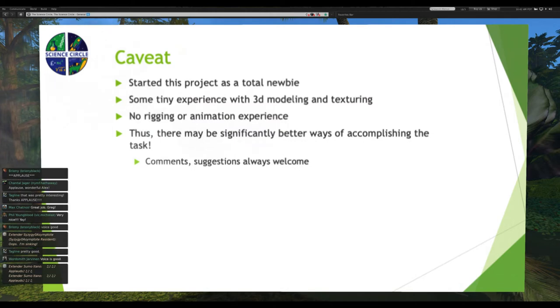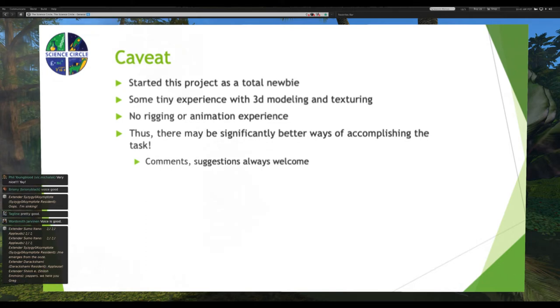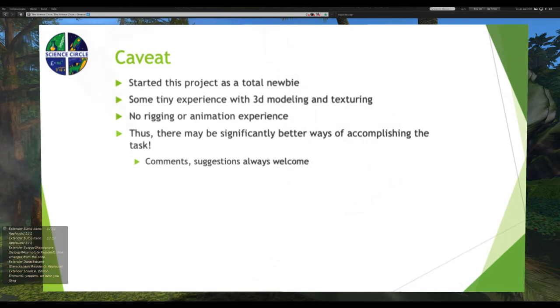So we start with the caveat. When Chantel asked me to do this, I had some experience with 3D modeling. I had a lot of time on my hands starting about a year ago, and so I got involved in 3D modeling and texturing, but I hadn't done any rigging or animation. And so, you know, I made a lot of mistakes in this, so any comments or suggestions from people who might be more experienced are welcome, of course.